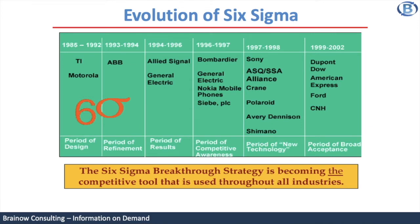In 1996-97, the number of organizations kept on increasing. Bombardier, Nokia, Sebi, most of the organizations, either in manufacturing or in services, started adopting Six Sigma. Then Sony, ASQ, Crane, Polaroid, and so on. Rather than me giving you these names, if you go to Google and just search organizations following Six Sigma, you'll get a whole list of organizations that have implemented Six Sigma, benefited from Six Sigma, and made huge revenues by following the Six Sigma methodology.